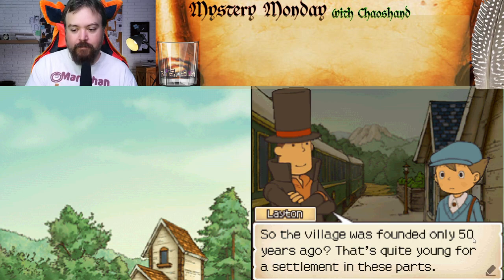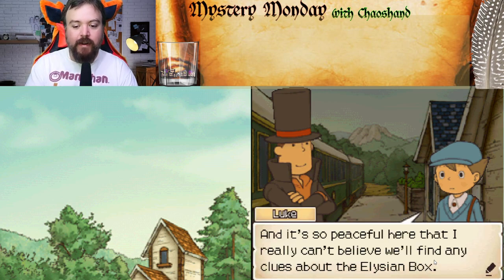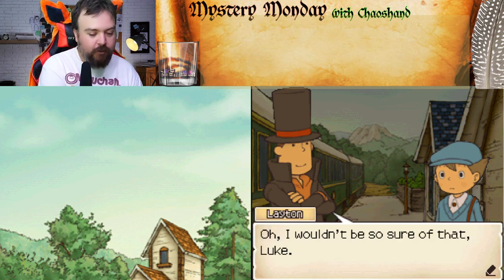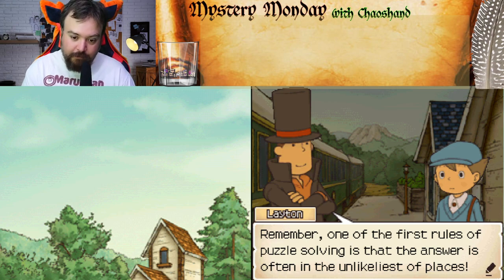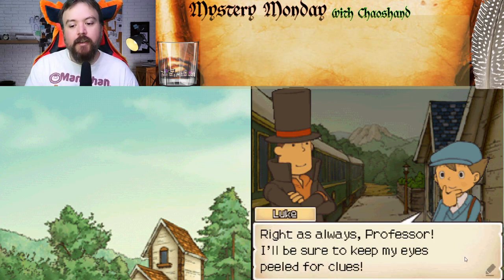So the village was founded only 50 years ago. That's quite young for a settlement in these parts. And it's so peaceful here that I really can't believe we'll find any clues about the Elysian box. Oh, I wouldn't be so sure about that, Luke. Remember, one of the first rules of puzzle solving is that the answer is often in the unlikeliest of places. I mean, this is true. He ain't wrong. Right as always, Professor. I'll be sure to keep my eyes peeled for clues.